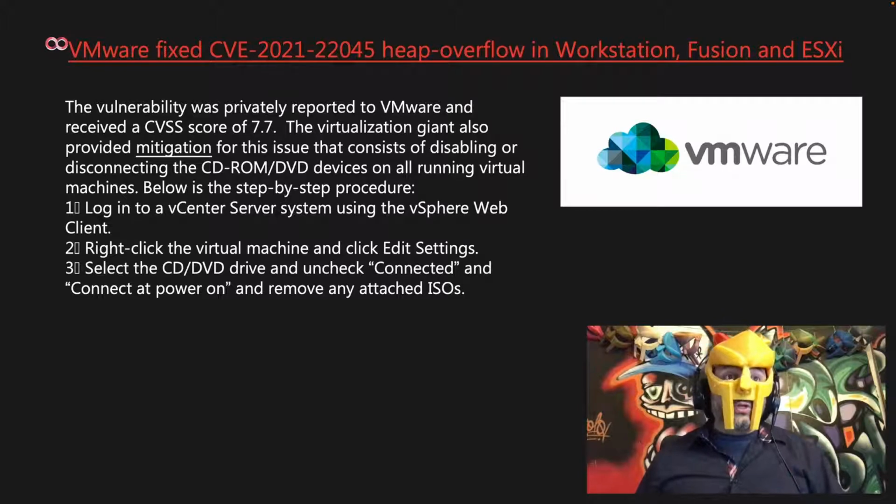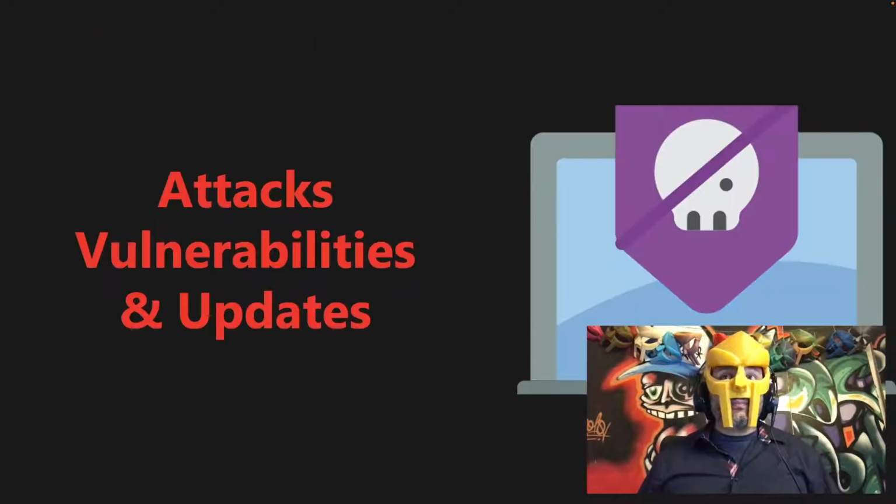The virtualization giant also provided mitigation for this issue that consists of disabling or disconnecting the CD-ROM/DVD devices on all running virtual machines. The step-by-step procedure is: log into a vCenter Server system using a vSphere Web Client, right-click the virtual machine and click Edit Settings, select the CD/DVD drive and uncheck Connected and Connect At Power On, and then remove any attached ISOs. We move on to attacks, vulnerabilities, and updates.